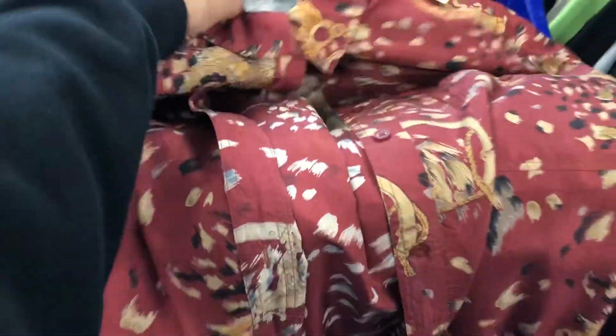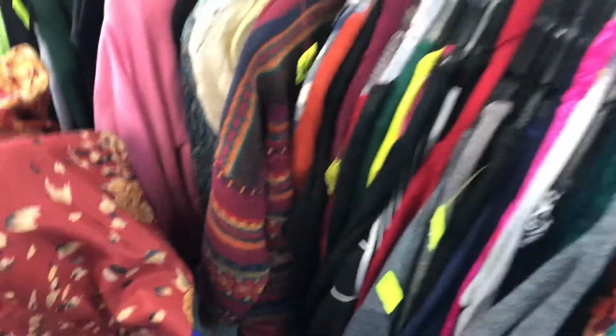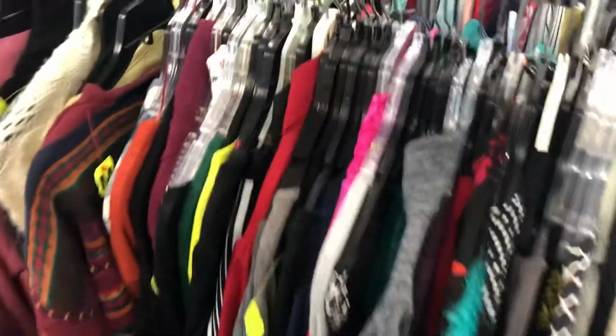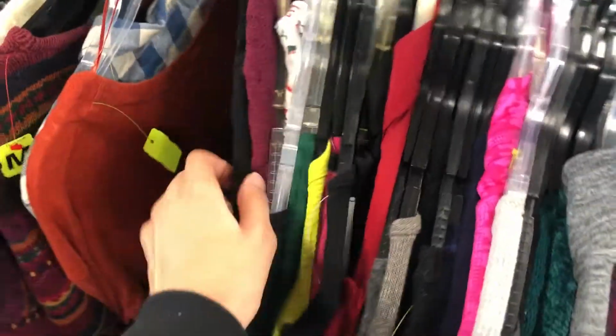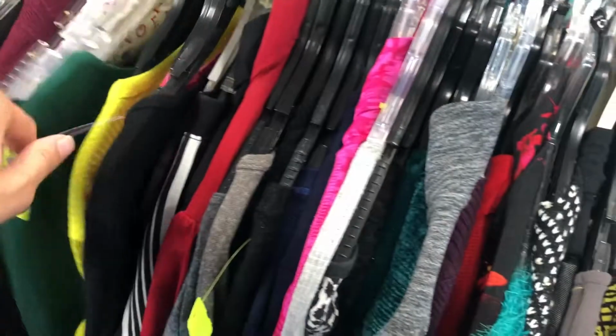Alright, update, still in Goodwill. Finding some good things. I'm really excited about this stuff. I'm actually finding stuff for my unisex brand, the Logic, so I'm really looking forward to that. After I came over into the women's section, I definitely started finding way more stuff, and I'm excited about all of it. It's really awesome. I can't wait to sell these things.